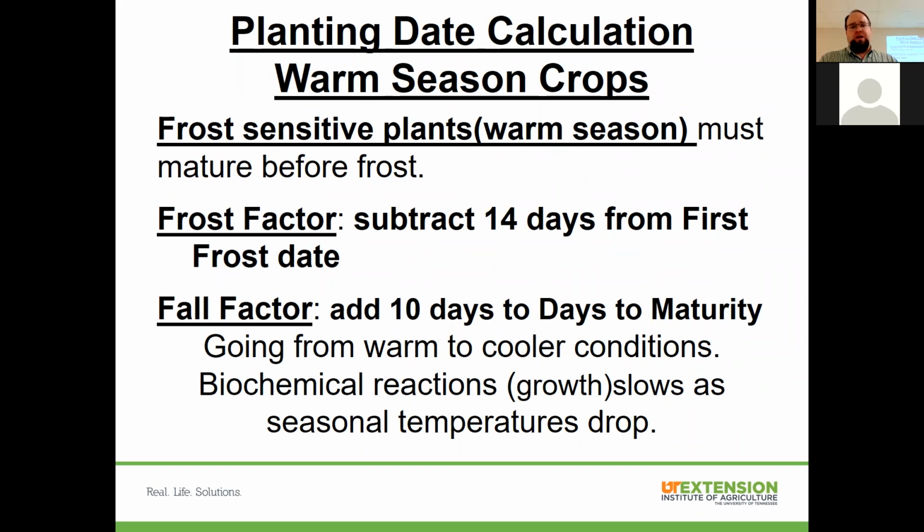What we like to do is actually look at calculating when we need to plant for a given crop. So we'll look at warm season crops. These would be crops that will be killed by a frost event. And so these are our more warm season plants. So it's got to mature. We've got to reach full time to harvest prior to that frost event.